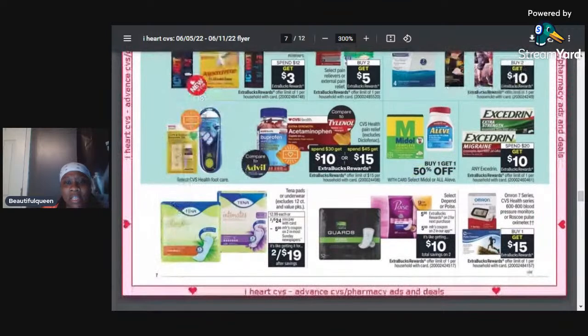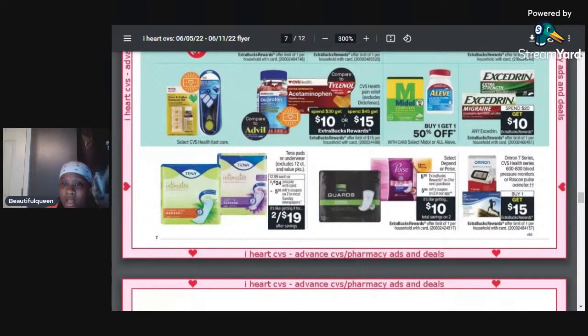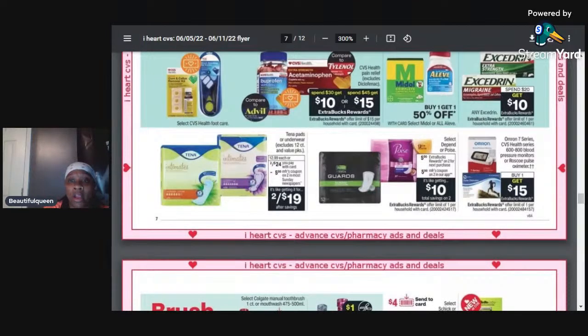We got select CVS Health Foot Care included in their tier deal. CVS Health Pain Relief included as well. We got spend 20, get a $10 Extra Buck back on any Excedrin. Now, we do have some Excedrin rebate for $1.50, I believe. So if you use Excedrin, go ahead and grab it up and submit your receipt to Ibotta and get back some money. We got Tena pads or underwear, excludes 12 count or value packs, 2 for $24, and yes, we're getting a $5 off 2.